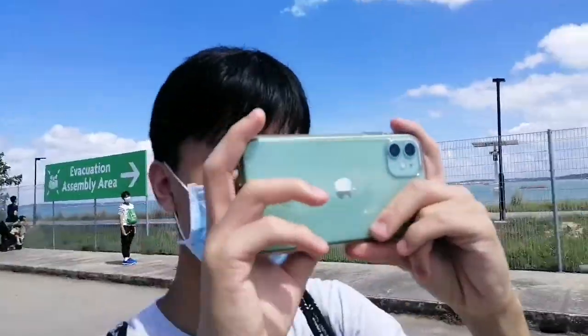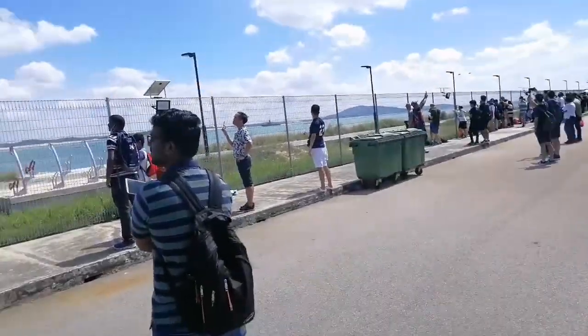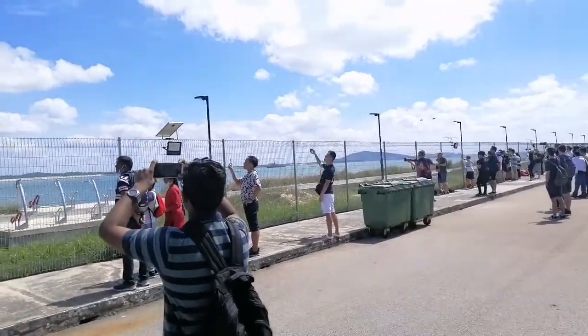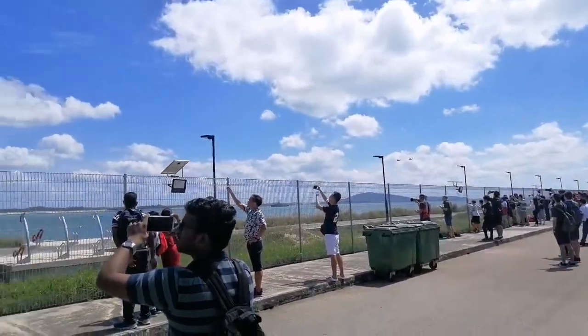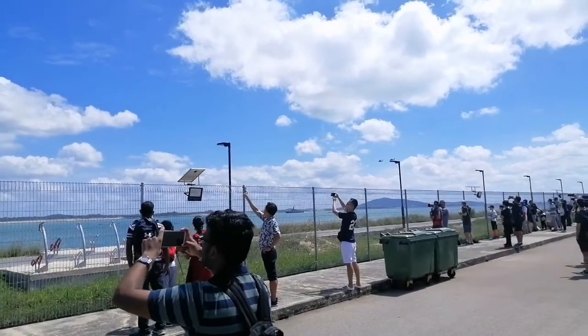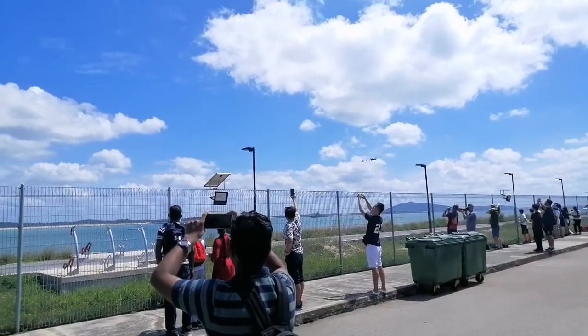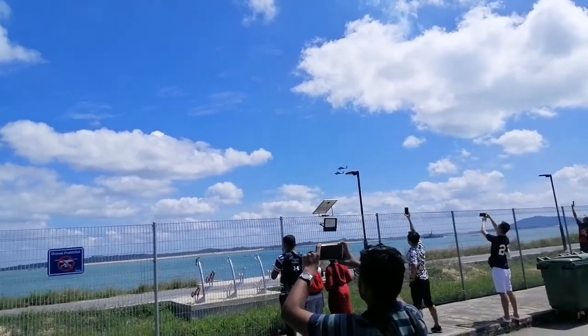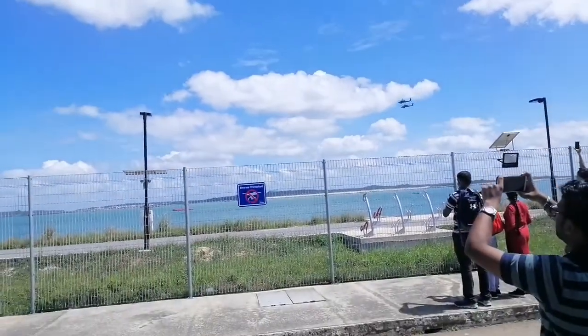That's quite enough. Ladies and gentlemen, get those cameras ready. Flying in from the right and left, the two Apaches and the African will be executing an integrated maneuver within close proximity of each other. Watch as the African gets into formation.